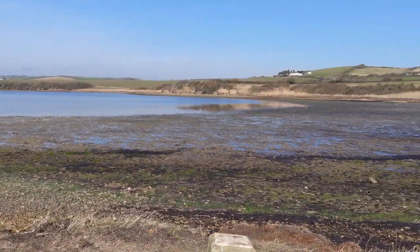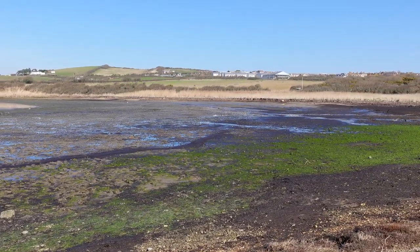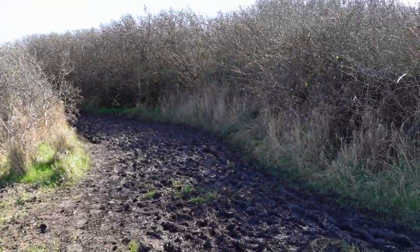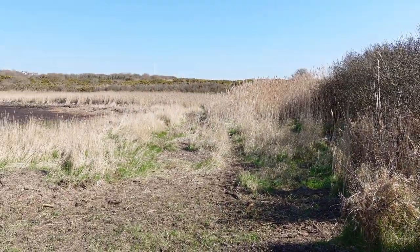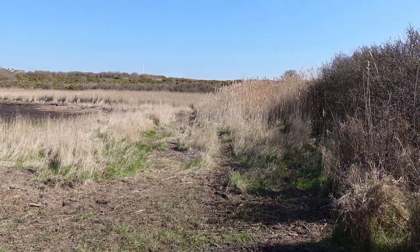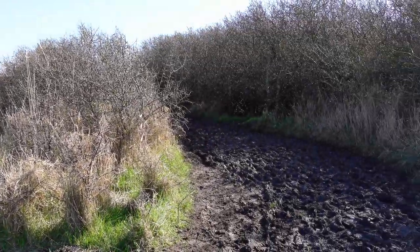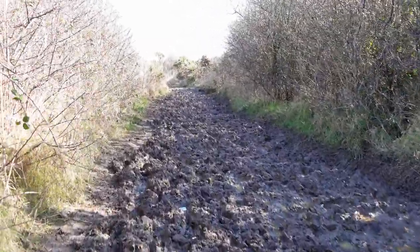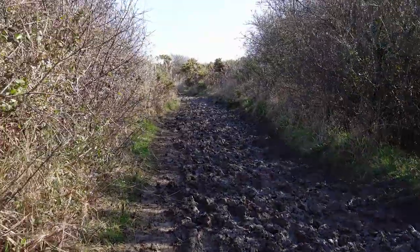Obviously the tide's out at the moment. Let's see, water would come in and fill most of this usually. Ah, we have the mud again. Alternative route doesn't look too viable. Mud bath, here we come. This is definitely the worst bit of mud I've found yet. I think it's still passable though.